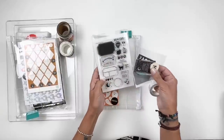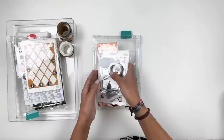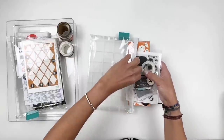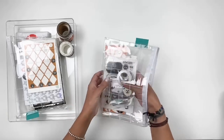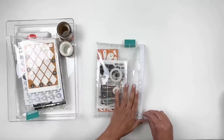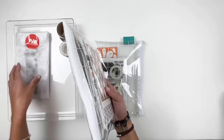So I have a nice little kit here, a new one, something to refresh my older products, which I love doing. I always feel like if you just get one new kit, it really helps you blend it into your older stuff and you're not spending loads of money. But that's one of the new kits that I got this year.